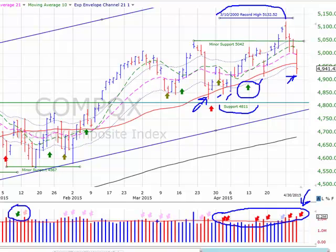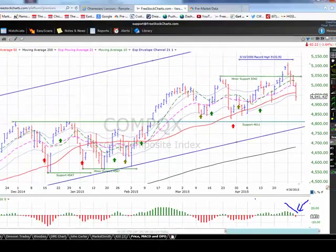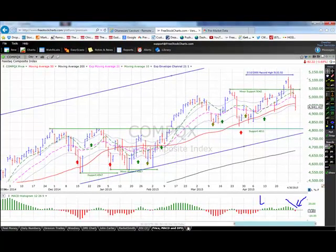Let's take a look at our MACD histogram. Yesterday, the histogram on the composite fell below the zero line, which is bearish. It's also in this short-term downtrend, which is bearish. Because we have two bearish signals, our immediate bias on the Nasdaq Composite is bearish.